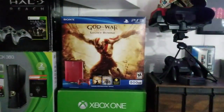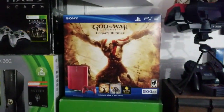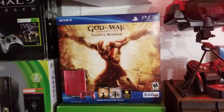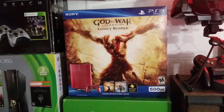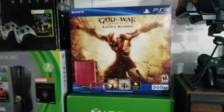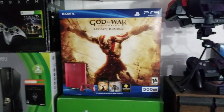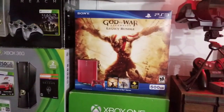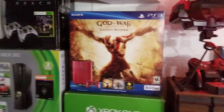There is my PS3 God of War bundle. I purchased that when that first came out. I had to get it. I love the God of War series, and I just thought the red console was cool. That came out late in the PS3's life, maybe a year before the PS4 came out.